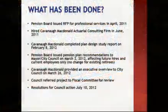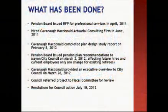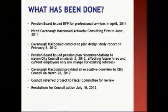Again, real quickly, I think you're familiar with some of the history that has gone on, but I would like to just recap. The Pension Board issued an RFP for professional services to assist them with their review. They did that in April of 2011. They hired the actuarial consulting firm of Kavanaugh McDonald in June, and they finished their work in February. They issued a final report and presented that to the board on February 8th. The Pension Board, in turn, presented their recommendations to the mayor and city council on March 2nd.